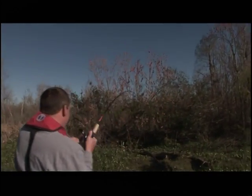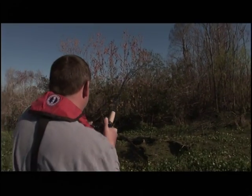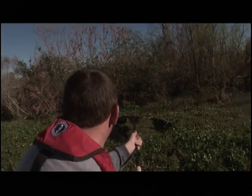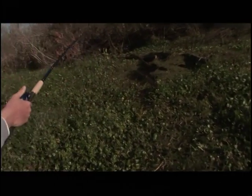What you got? Oh man, it's pulling. Pull him out. Got this heavy rod, that's gonna work. Oh, he's hung up in that stuff. Pull him out. Go ahead, pull him out. Yeah, you get him, Jake. Oh yeah.